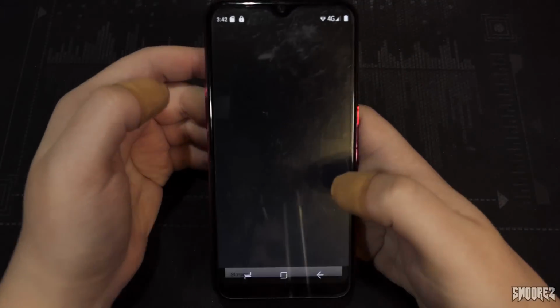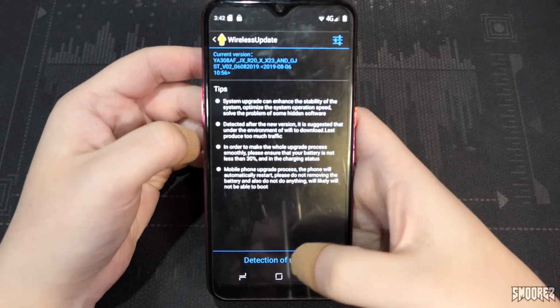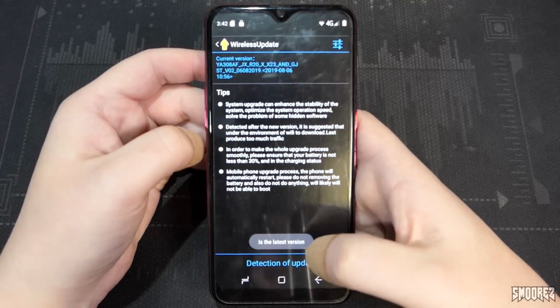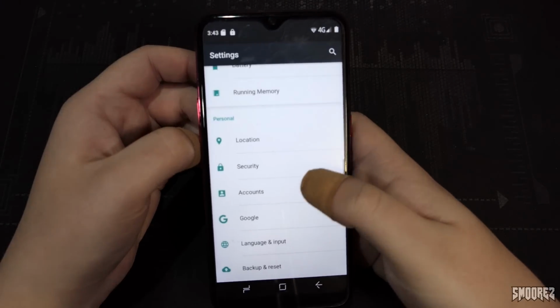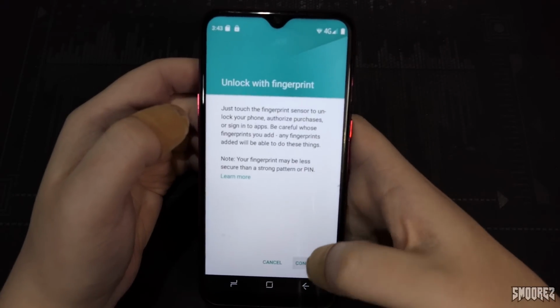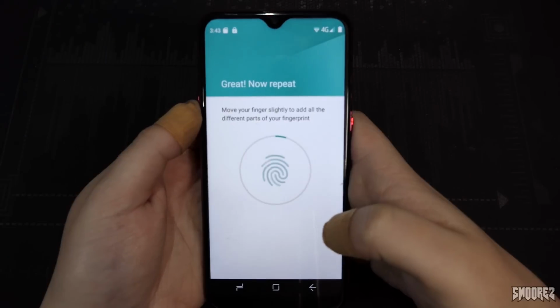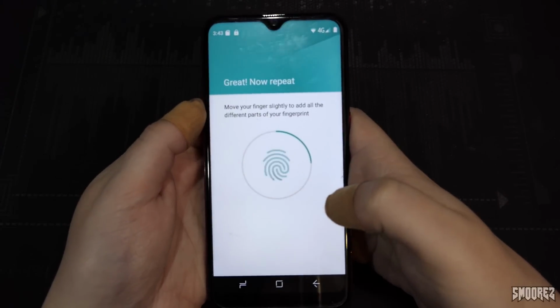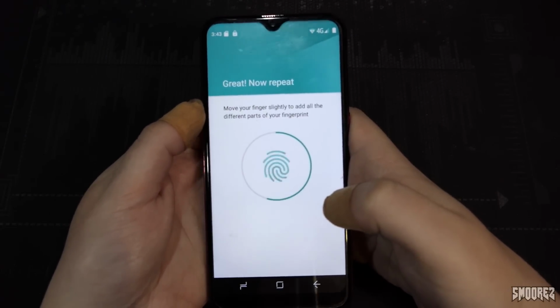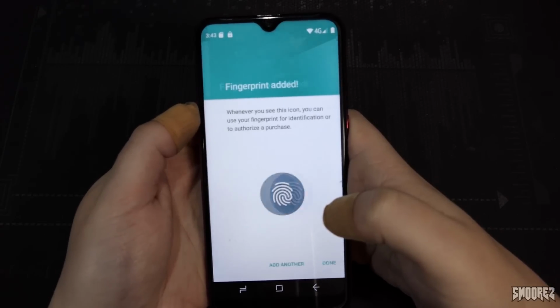Let's do the wireless update, see what it comes up with. A new version is being detected. Is the latest version. Oh. Detection of update. Oh. So then the next thing I want to do is come to security, and I want to see if the fingerprint on the back actually is a fingerprint scanner or not. Yeah, that's fine. Okay, on the back of the phone, yes, I have done that. Yes, okay, it's working, it's doing something. I think this is actually a legit fingerprint scanner like on the X21 Plus.